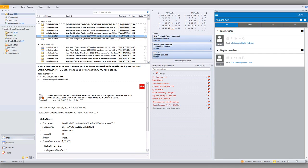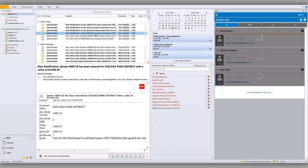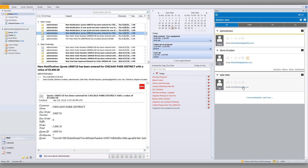Because as I look at these different emails, notice that the contacts are changing over here. It pulls the email addresses out of this email and looks for a match of a contact in CRM. So I can see, yeah, these people are all set up in the CRM. We've got Steve, we've got Sally, and we have, of course, the administrator. So you can see that this was an email from the admin to these two contacts, and here's the email. So I can drill into this and I can respond to it and do all that great stuff.